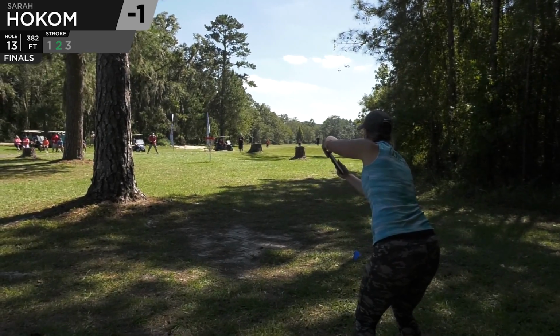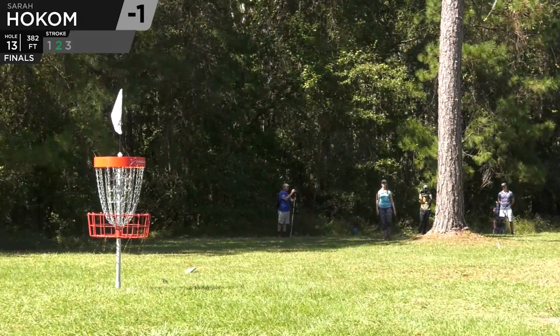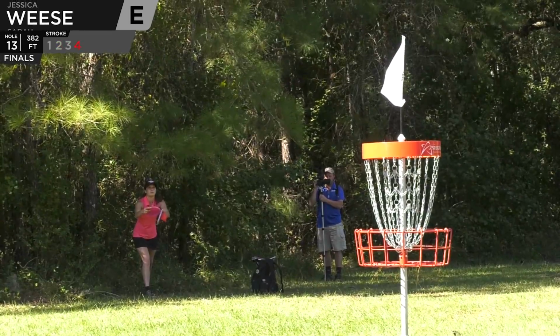I'm trying to line up a spin putt here. It's pretty much outside my range, but I'm trying to get it there. Layup. It's a good three.